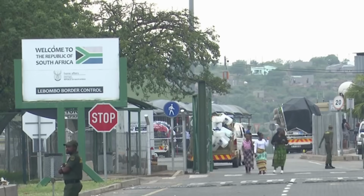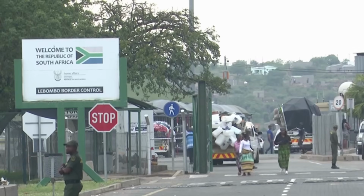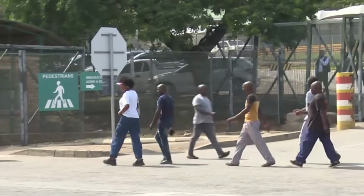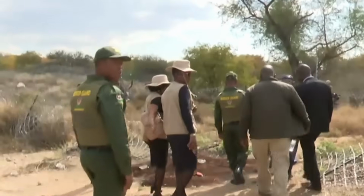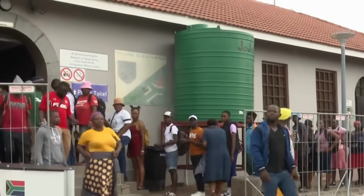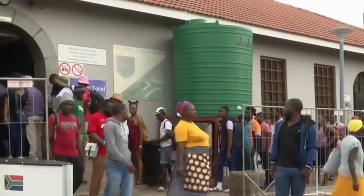Because I've got not enough money to go to the border. South Africa's borders are often referred to as porous. This is a reference to the country's illegal migration problem. The unauthorized crossing of the borders happens every day, but its peak is usually seen during public holidays like Easter.